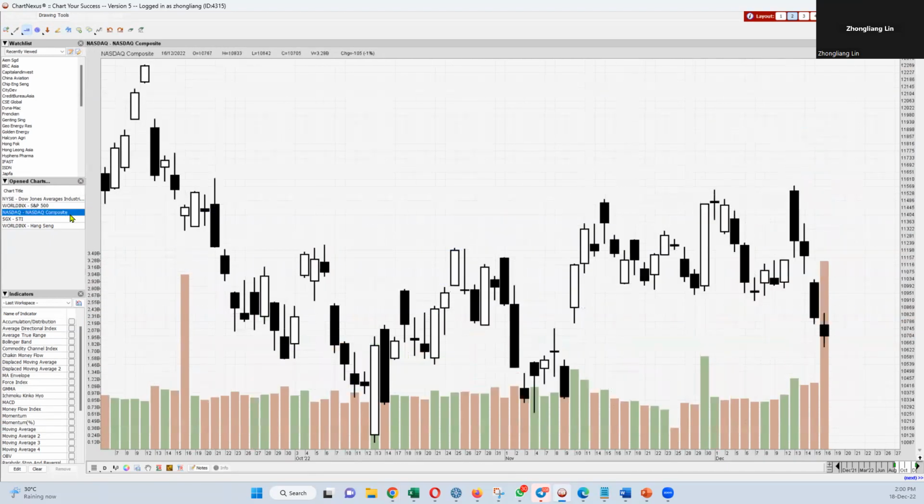Okay, Nasdaq is also very bad. We can see a triple top breakdown.